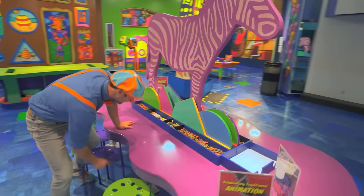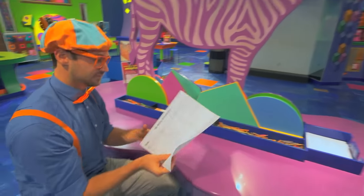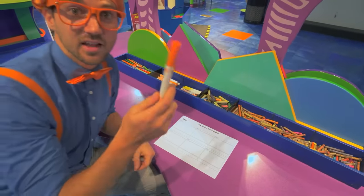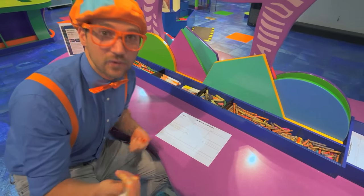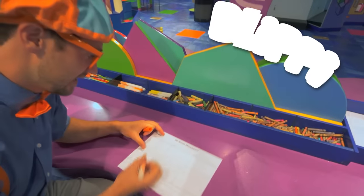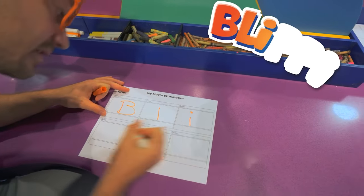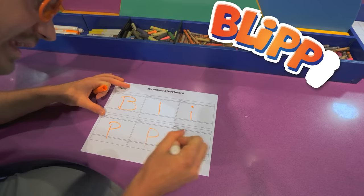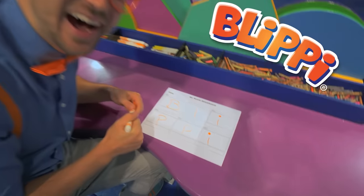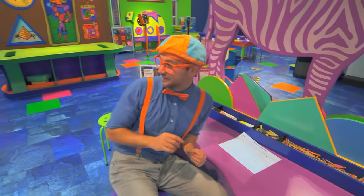Whoa, a place where you can draw, color, and write stuff. So today, let's take the color orange and write my name in these six boxes. Okay, ready? B-L-I-P-P-I. Blippi! Good job. Okay, we'll keep that right there.